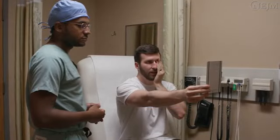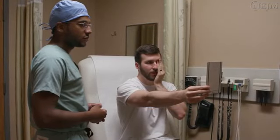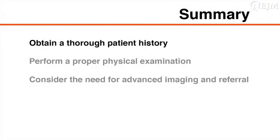This video has demonstrated the steps involved in the performance of a comprehensive cranial nerve examination. These include obtaining a thorough medical and neurologic history, and assessing the function of each cranial nerve through a variety of testing methods. Although a cranial nerve examination may be useful in assessing a patient's neurologic status, advanced imaging studies and referral to neurology or neurosurgery may be required to reach a final diagnosis.